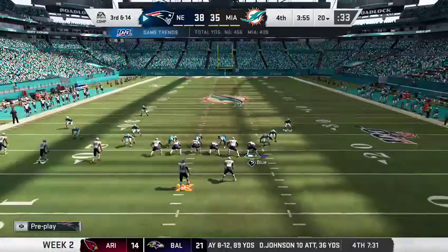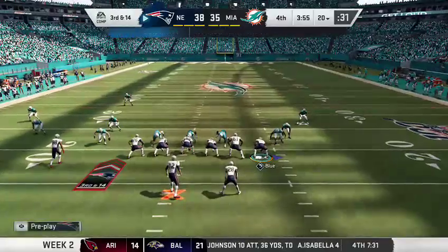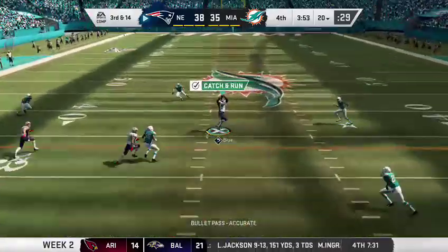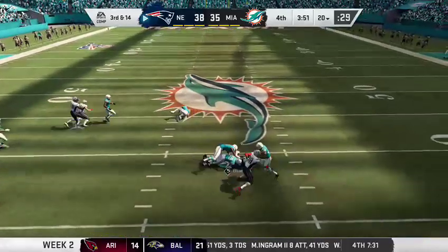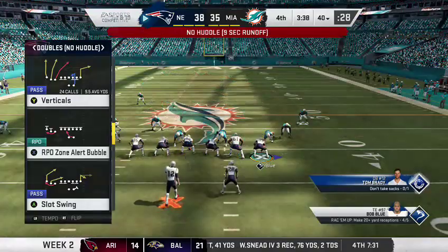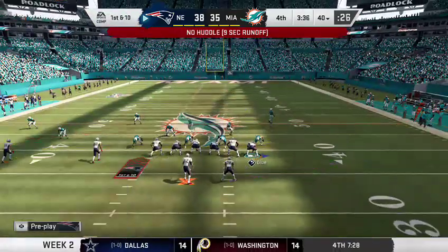This is a very important drive, and that incompletion leads to a very important third down here if they're going to try and get the football back. Yeah, getting it back, absolutely crucial to their chances to try and win this game. I would expect a lot of pressure here. They can't afford to let them continue to get first downs and eat away at the clock.